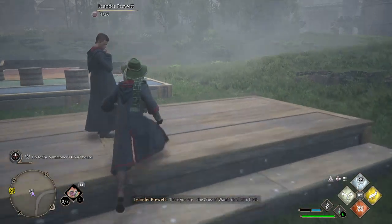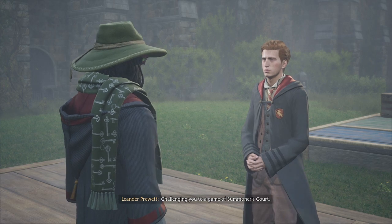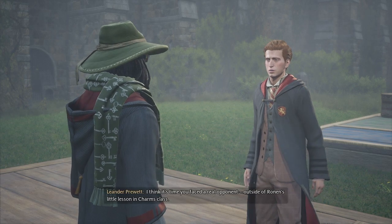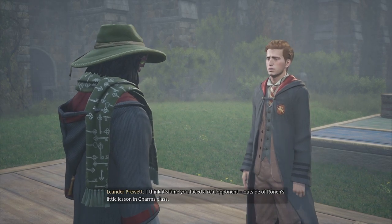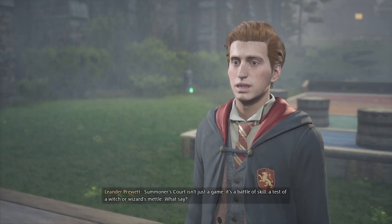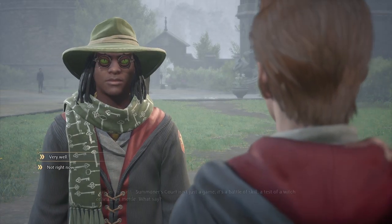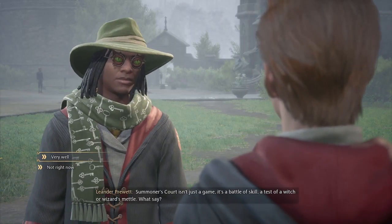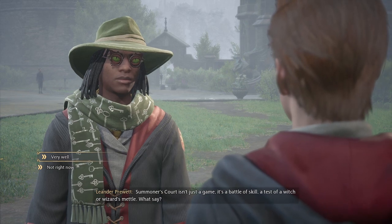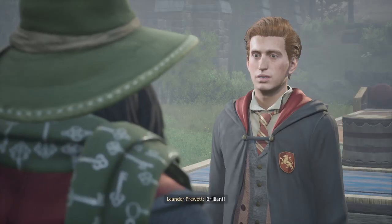There you are. The Cross Wands duelist to beat. What are you doing out here? Challenging you to a game of Summoner's Court. I think it's time you faced a real opponent, outside of Ronan's little lesson in charms class. Summoner's Court isn't just a game. It's a battle of skill. A test of a witch or wizard's mettle. What say? I'm in. Let's do it. Brilliant!